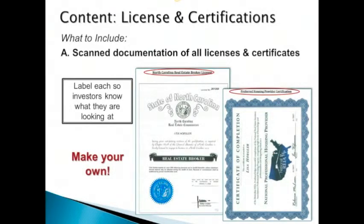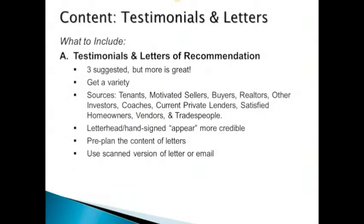So after you've finished with the visuals of your licenses and certifications, the next section I have in mind is testimonials and letters of recommendation. I suggest that you get at least 3. And you want a variety; the 3 should be from different sources. In my personal book, I had 1 from a tenant, 2 from realtors, 1 that I bought with, 1 that I sold with, and 1 from a previous private lender. So I had 4 different ones.